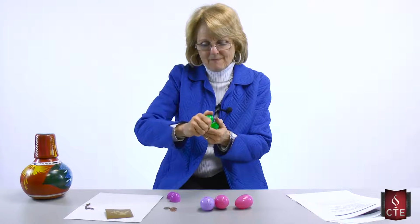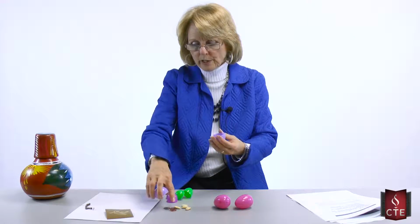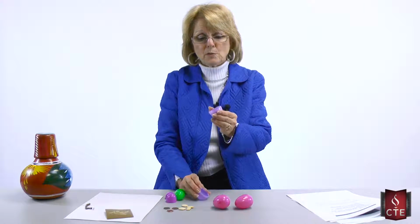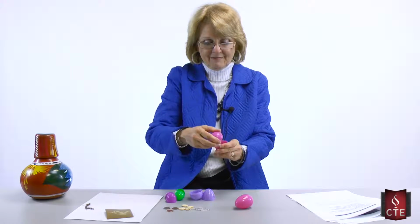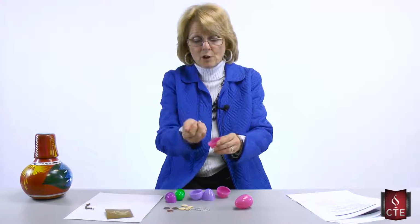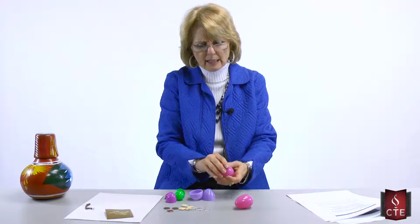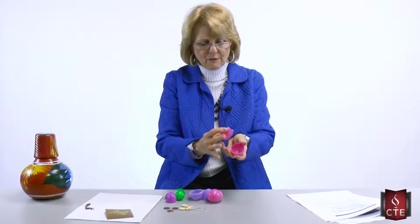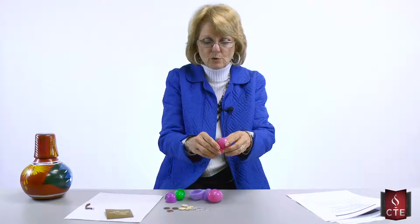In this one, I have some dried beans. So it makes a different sound than what the coins did. The coins were more metallic. This was not. This one has just some office supplies, paper clips. And I have more dried beans, but these are smaller. Therefore, they have a different sound in them than what the dried limas do. And finally, some buttons. Just very common objects that you would find around your house or your school.